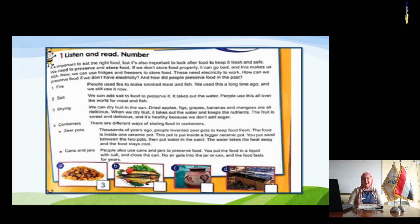We used this a long time ago and we still use it up till now, okay? So fire is one of the ways we preserve food. Make smoked meat and fish.